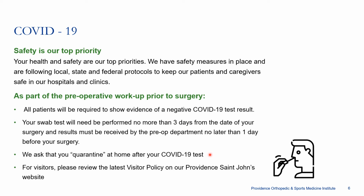And then we ask you to be responsible because we want these results to be legitimate. So please, after your test, be careful, stay home, mask up, just so that you don't alter the results of your negative test. And also, the hospital has policies. The state has policies about visitors who are able to visit. So please review those policies. Those policies change constantly depending on the rates of transmission in the community. So they vary constantly. Just check with them.